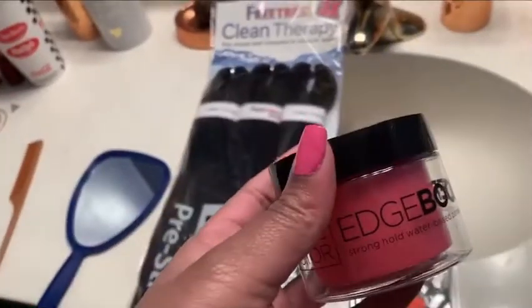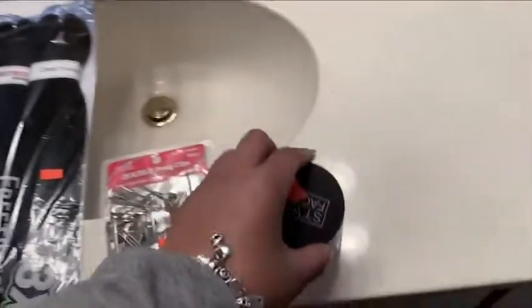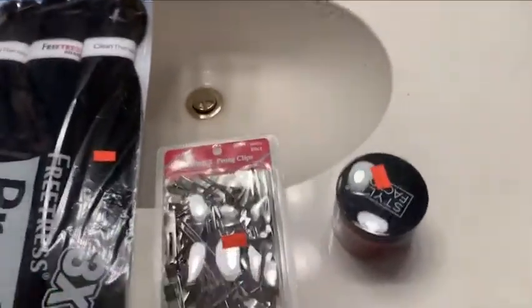And then I have the Style Factor Edge Booster, which a lot of people were recommending on YouTube when I looked up how to do these. So I'm gonna give it a shot with that. I'm gonna go ahead and try and do a couple of braids. I want to be able to listen to music while I'm doing my hair, and I can't do that because I'm filming on my phone and my laptop is downstairs. So I'll come back to you guys with my progress.